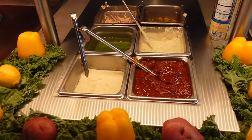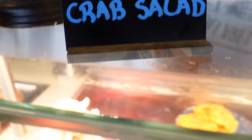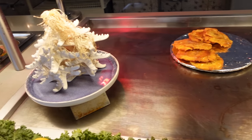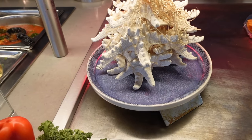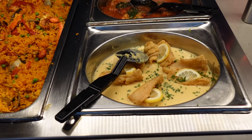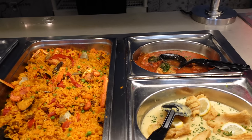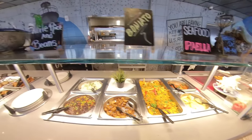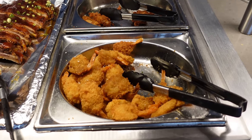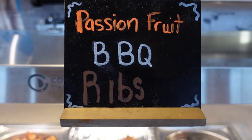And over here, it looked like it's all the fixing for your pastones with crab salad. Right there. And my daughter was saying this is a starfish with spaghetti. And right here, we got the fish coconut sauce. And in the back, we got the mahi-mahi with tomato sauce, seafood paella, some white rice and beans, fried chicken wings in the back, and then we got some fried shrimp in the front, and then this is passion fruit barbecue ribs.